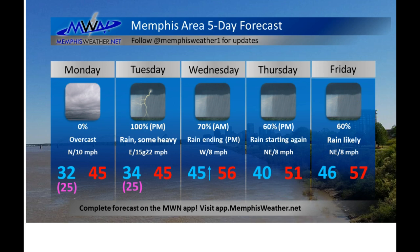And by Friday, rain continues to be likely. I think it's going to be more hit and miss, but I think there's pretty good chances of it. Not particularly heavy at this point, but that could change, and we'll be keeping an eye on that. It warms up even more.